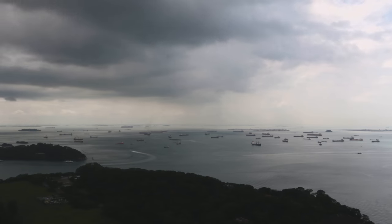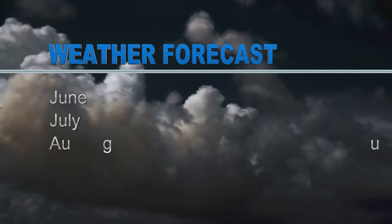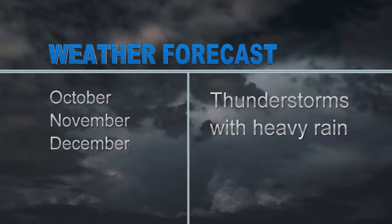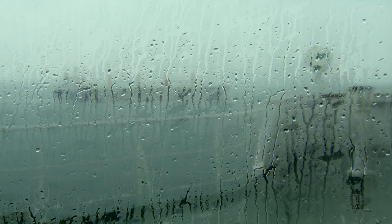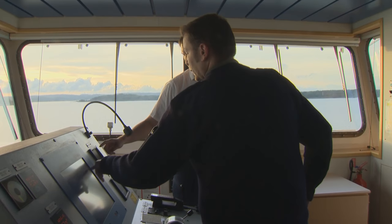Keep an eye out for the weather. Sudden thunderstorms with heavy rain can occur between June and August and October to December. The visibility can become moderate or poor very quickly. Haze can also reduce visibility. Shipmasters are advised to keep a proper lookout and navigate with caution.